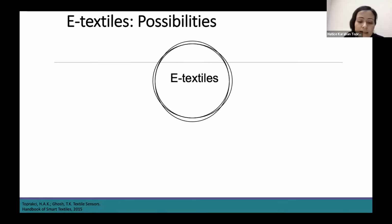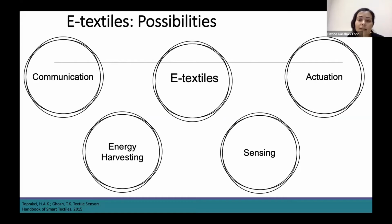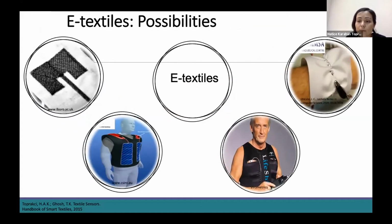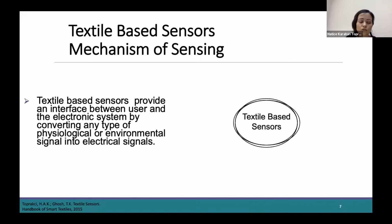Since textiles are ideal platforms, substrates, and carriers for electronics, they can be used for many applications, including communication, actuators, energy harvesting, and sensing. One of the most important ones is sensors. Basically, a sensor is a device that receives a stimulus and responds with an electrical signal. That means we are controlling the system, and learning about the system. We use sensors to determine temperature, pressure, strain, force, flow, and many other things. Not only for control systems, but they can also be used for adaptive systems.